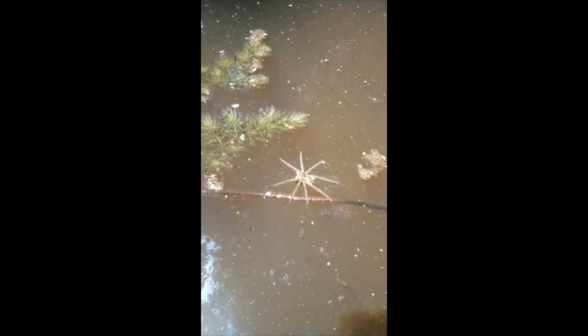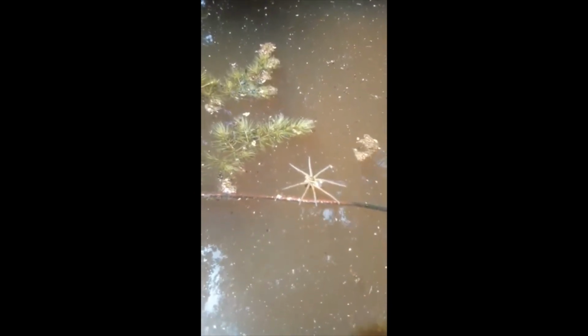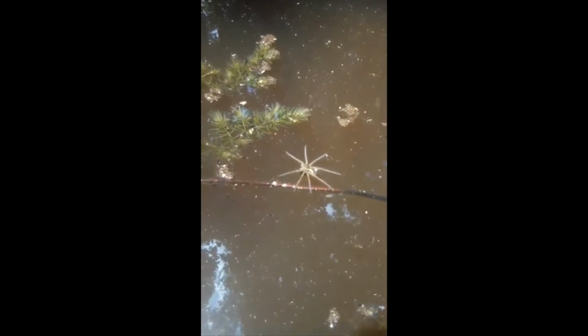They can run across the surface of the water just like the water striders can, except obviously these are spiders. And to me, they're just fascinating. They're one of my favorite spiders. And I don't have a lot of favorite spiders, but that is one of them.